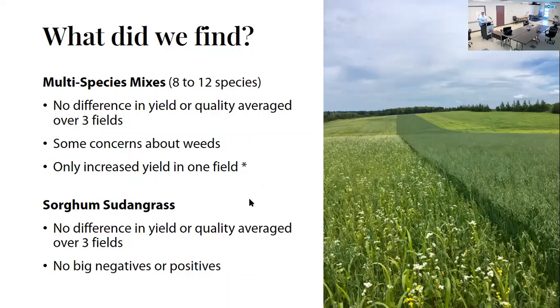Then on the sorghum Sudan grass, we had 3 fields that had sorghum Sudan grass. Again, the average of the 3 of those was no difference in yield or quality. In this case, we really didn't have any big negatives or positives. They were all very much not different from control for the most part.